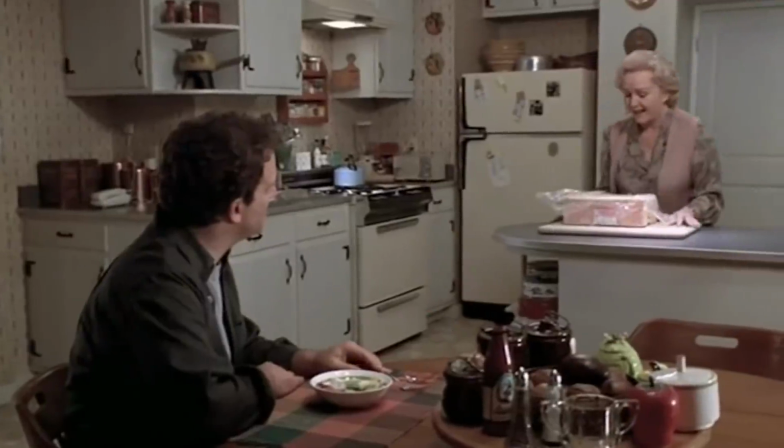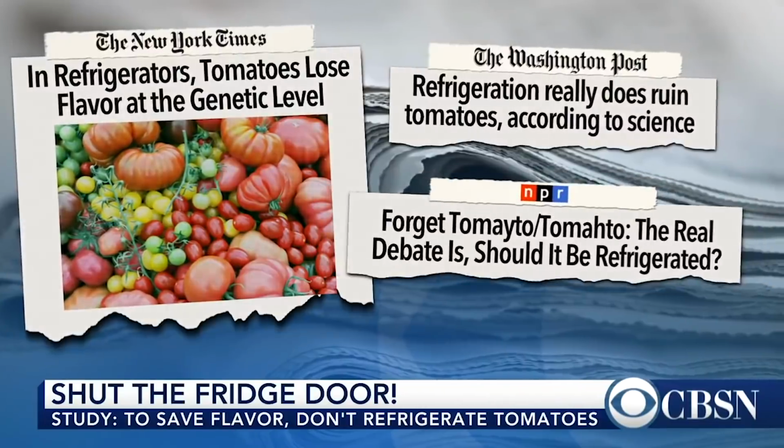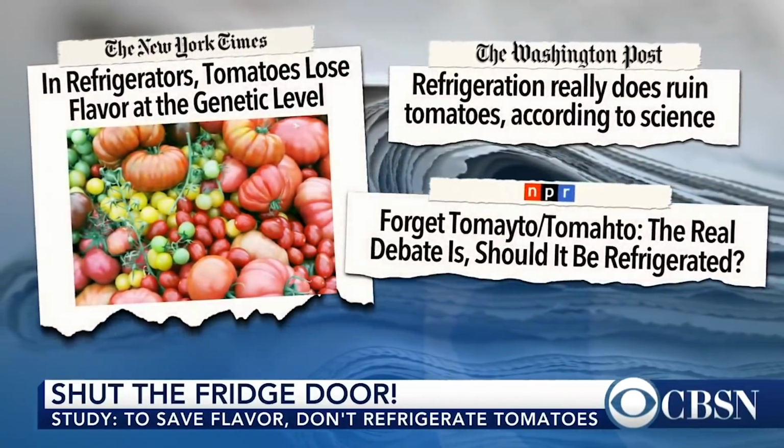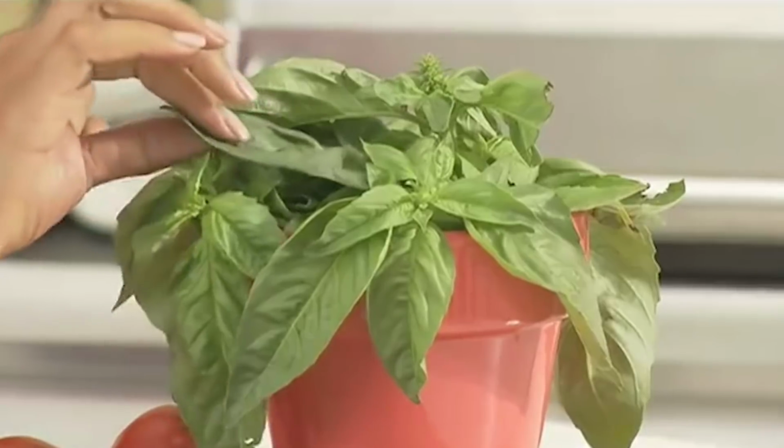Storing food the wrong way. Old habits die hard. Maybe you're still storing your tomatoes in the refrigerator because your grandma used to do it that way, but that's not where they go. What other foods are commonly misplaced?